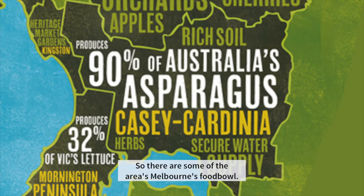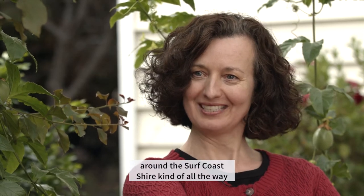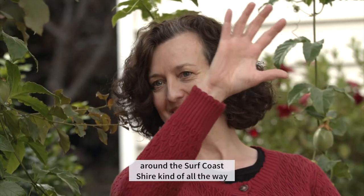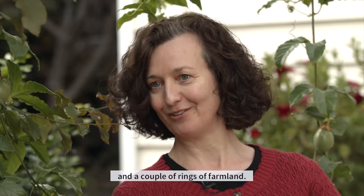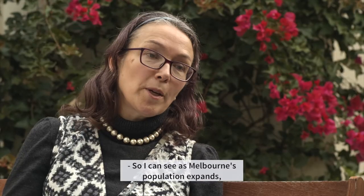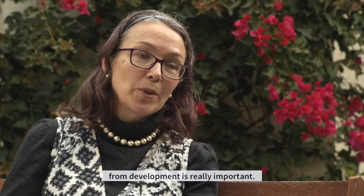So there are some of the areas of Melbourne's food bowl. Essentially, Melbourne's food bowl stretches right around from the Surf Coast Shire, all the way around to Bass Coast Shire, in a couple of rings of farmland. So I can see as Melbourne's population expands, the need to protect those areas from development is really important.